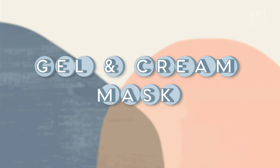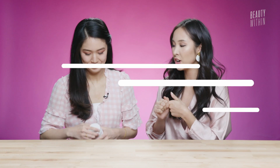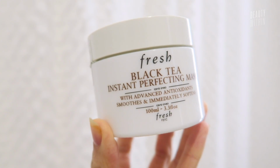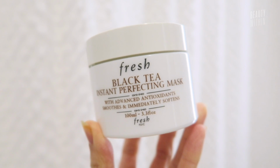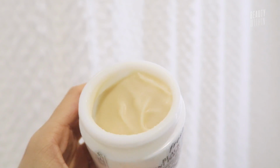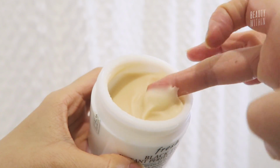Next, gel mask and also cream mask. So if you're kind of unsure about where it falls, if it's not a sheet, if it's not clay or mud, it's probably a gel or a cream. And then this one is the black tea instant perfecting mask. It's more like a creamy, I can't really describe the texture. It's like velvet. Yeah, it's fascinating.